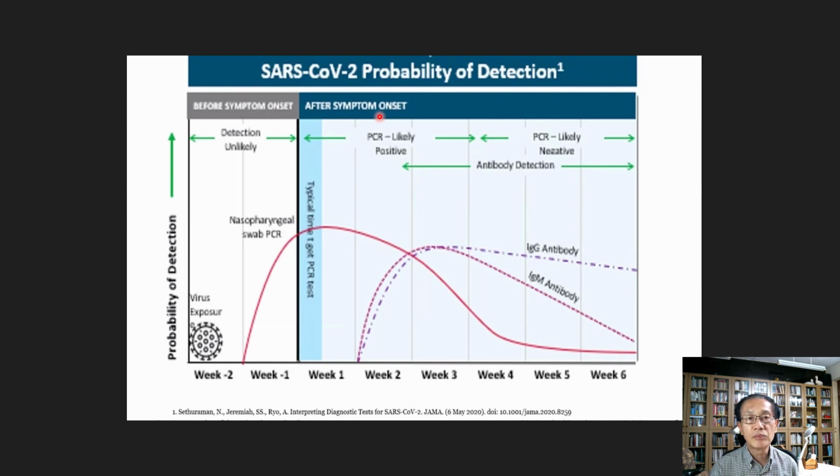Here is a chart showing the probability of detecting SARS-CoV-2 using the RT-PCR test. Probability of detection, the weeks since infection, and the time of presentation of symptoms. The incubation period of COVID-19 is usually 5 days, and most patients will present with COVID symptoms within 11 to 12 days. At the presentation of symptoms, the PCR test is usually positive because of viral shedding, which is at its peak. However, if the test is negative, one can repeat it 2 to 3 days later.